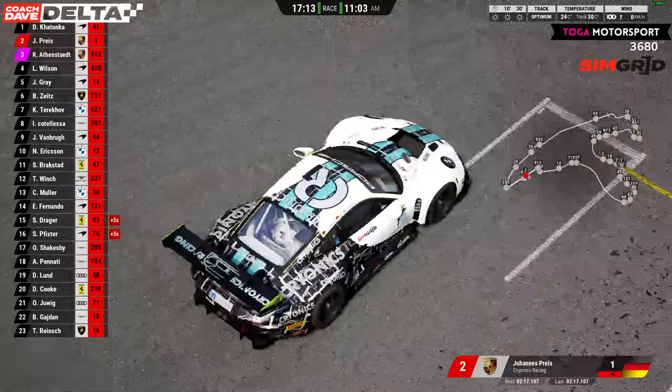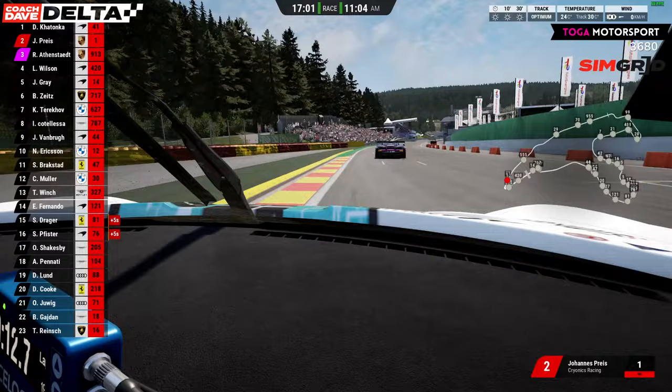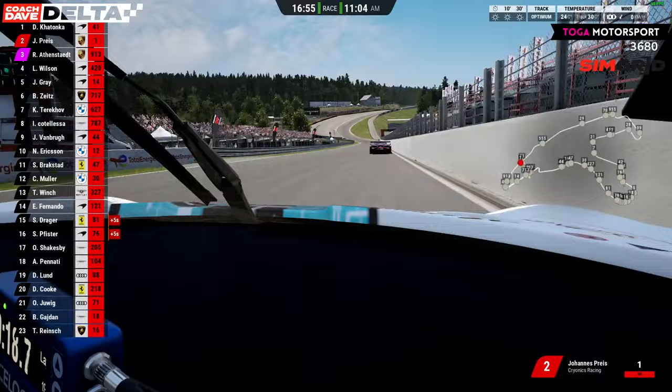Janus Preis here, trying to close the gap up to Katanka here. It's less than a second now. It's the race logic's dashboard in the bottom left is vibrating like crazy in that car now.